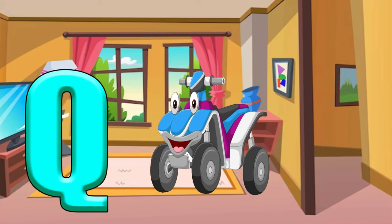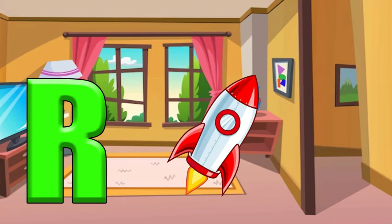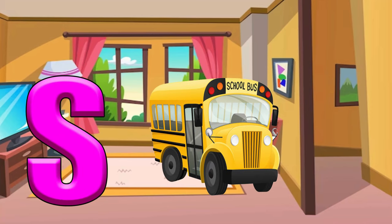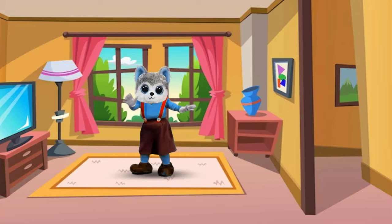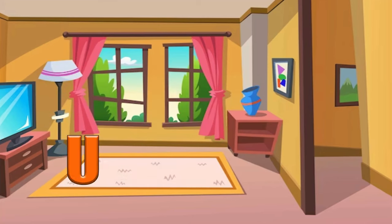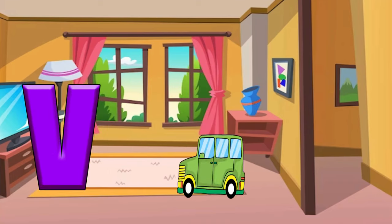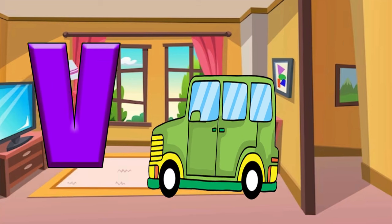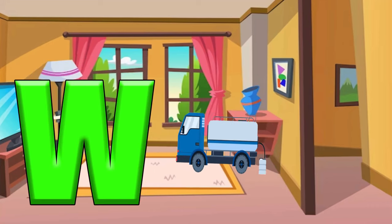Q is for quad bike. R is for rocket. S is for school bus. T is for tractor. U is for unicycle. V is for van. W is for water tanker truck.